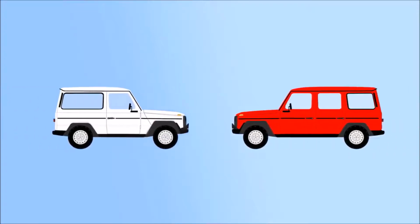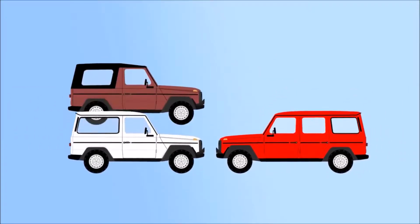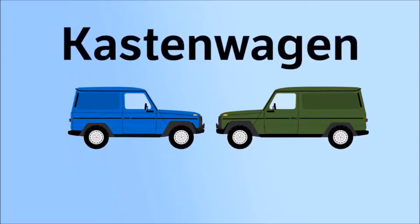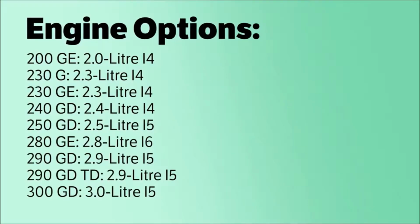There were 2 wheelbases available, short or long. There were then 3 body styles available within that: short wheelbase 2-door with a canvas roof, short wheelbase 2-door wagon, or a long wheelbase 4-door wagon. The wagons were also available with no rear windows, called Kastenwagens. In its 460 and 461 versions, engines available span from a 2-litre inline-4 to a 3-litre inline-5 diesel.